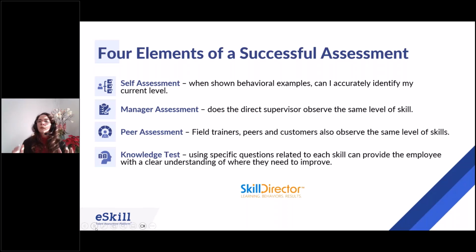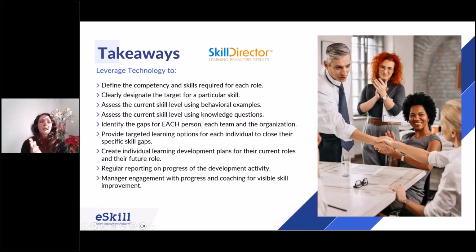Okay, so we have some really good subjective observations that we can add as part of that evaluation of the skill set. But then we can also add that knowledge piece, where eSkill comes in as a confirmation of what that knowledge level is. Is it beginner? Is it expert? Right? Again, it's all a point of reference. So I have a really nice combination of these assessment inputs that allow me to clearly identify where my gap is. Okay. All right, so your takeaways here are we want to make sure that we define a competency and the skills required for each role.